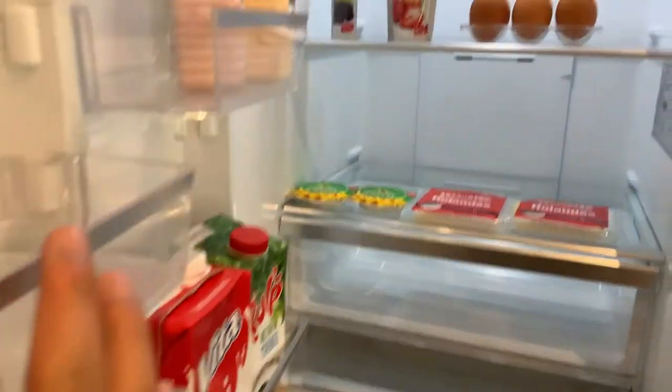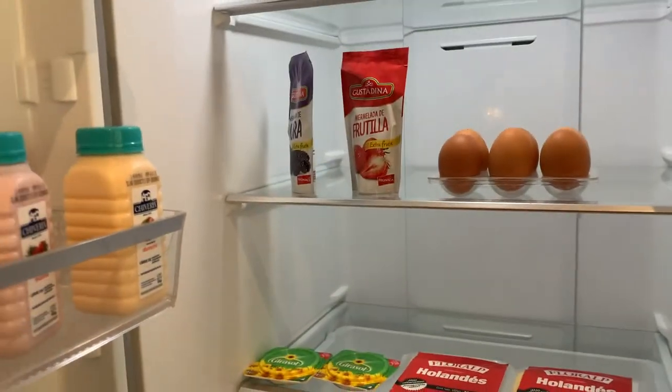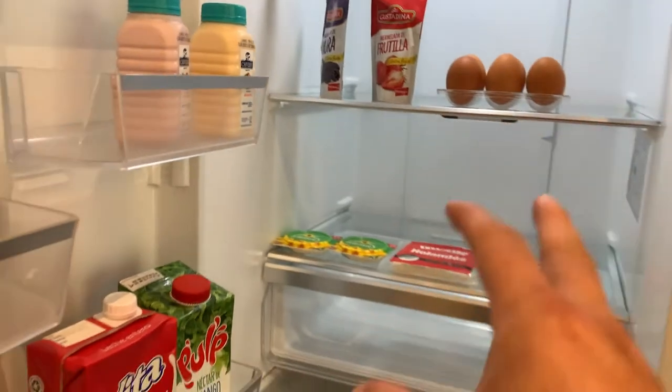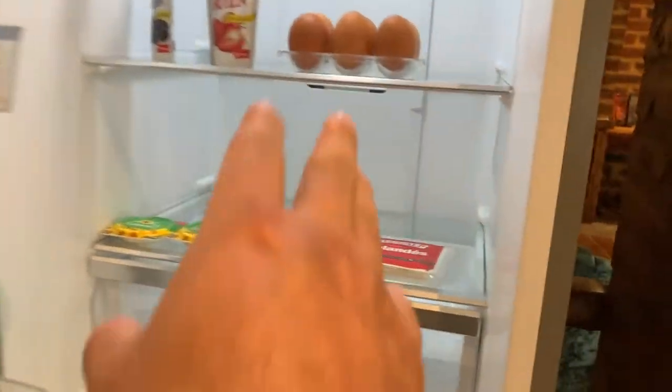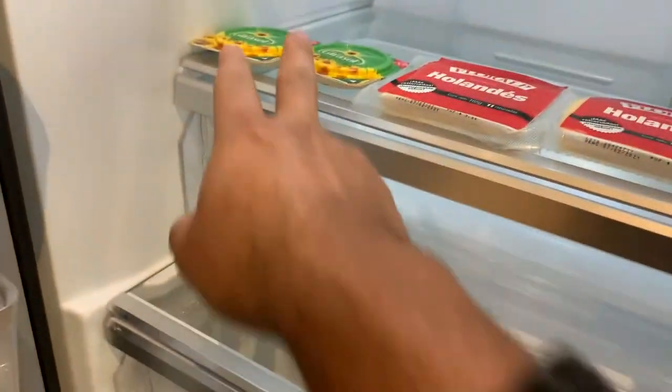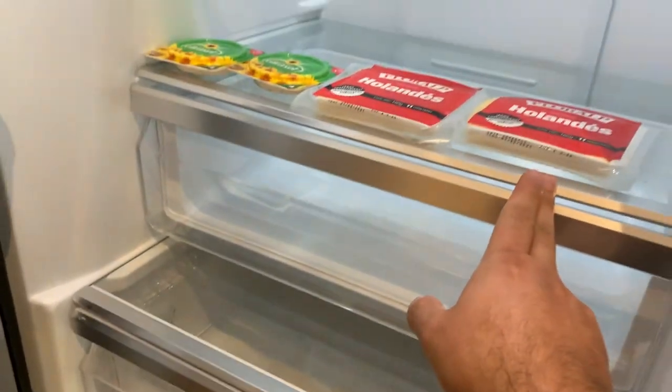This is basically because of COVID times. They usually have free breakfast, breakfast included, but now they are stocked in the fridge for us so we can make our own breakfast. So that's cool. So it came with eggs, some marmalade, some butter, some Dutch cheese.